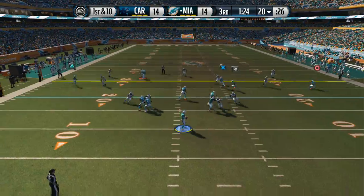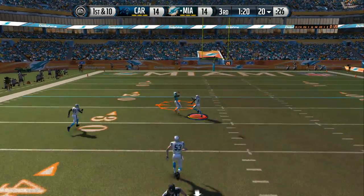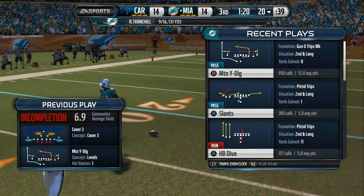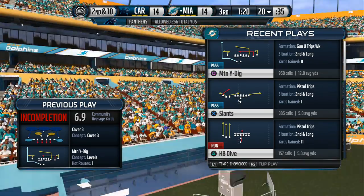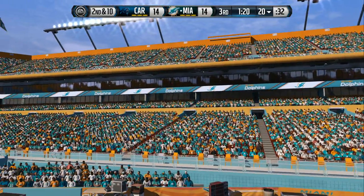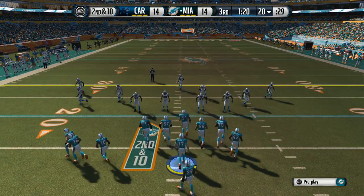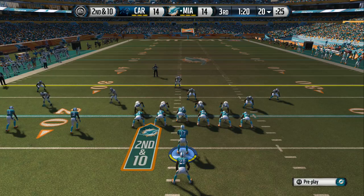Tannehill from the gun. Looking long to Mike Wallace, but they can't connect. Oh, they went for the big play that time, but just couldn't connect. I love it. I love it when offenses and quarterbacks throw the football down the field. Big plays win in the NFL. Jim, I got to be honest. I'm sick of seeing all this dinking and dunking. Let's look for some big plays and chuck it down there. Tannehill set in the pistol.